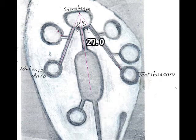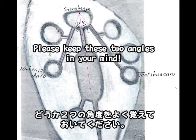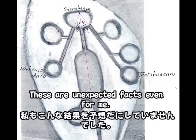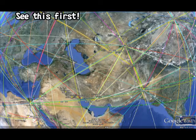Before I talk about everything, I promise here that I never use a trick or any cunning way to make you believe in me, right? These are facts, facts that even I had not expected. Have a look at this map first.